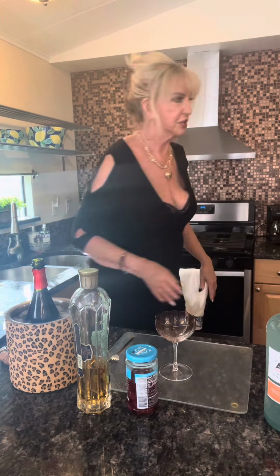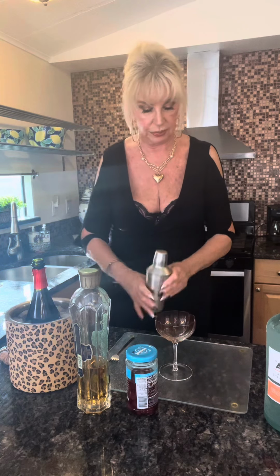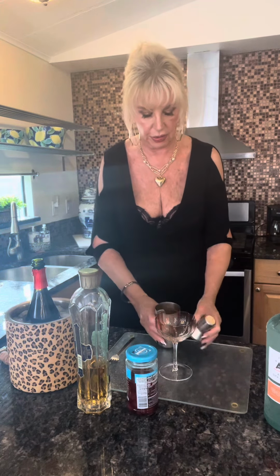So I thought I'm gonna make one of my favorite drinks today. I've probably made it before, but why can't we do it again? I'm gonna go grab the shaker out of the refrigerator. And it's really a takeoff on a champagne cocktail. So we're gonna start out, I have a little shaker here, and I've already put the ice in it.